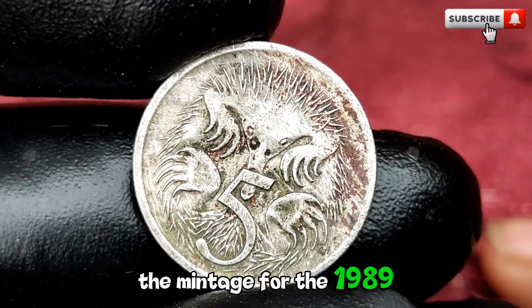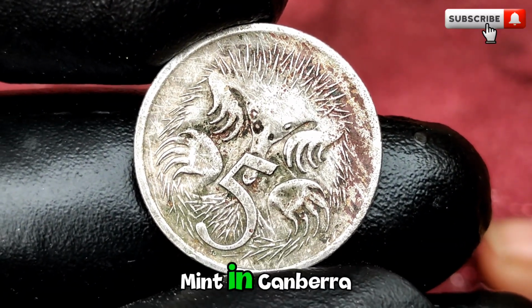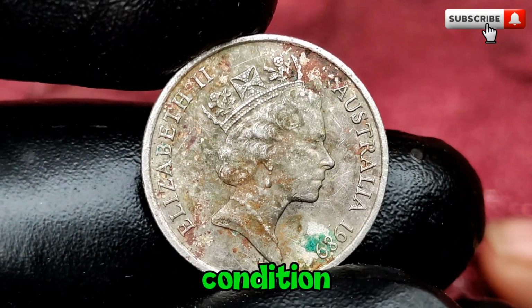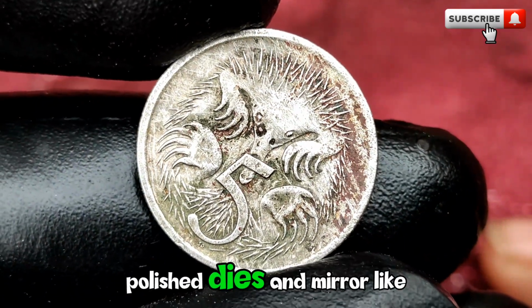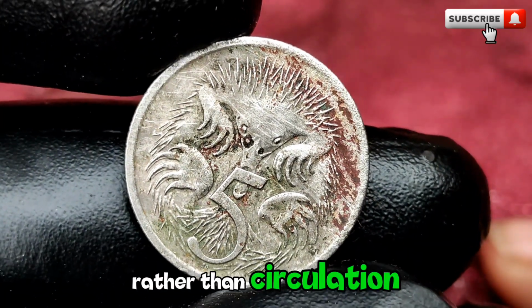The mintage for the 1989 5-cent coin was in the tens of millions, struck at the Royal Australian Mint in Canberra to meet general circulation demand. As a result, the coin is considered common in circulated condition. Special collector editions were also struck in proof and mint sets, often with higher striking quality, polished dies and mirror-like fields, intended for numismatists and collectors rather than circulation.